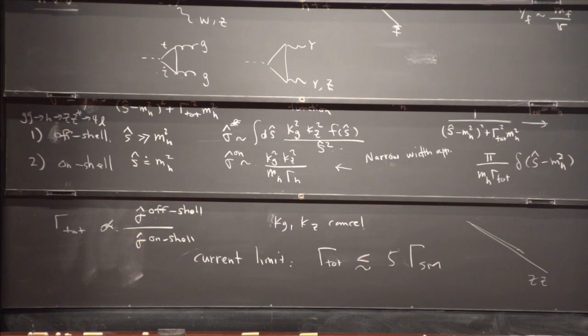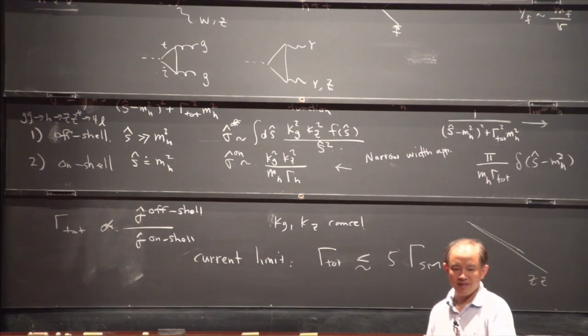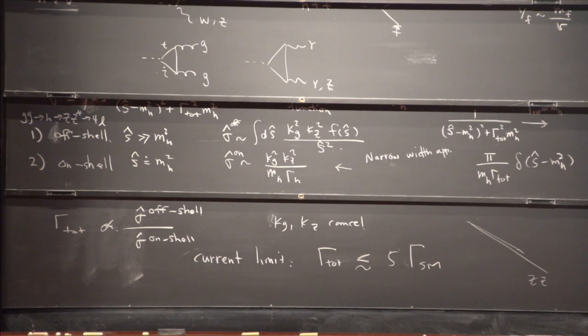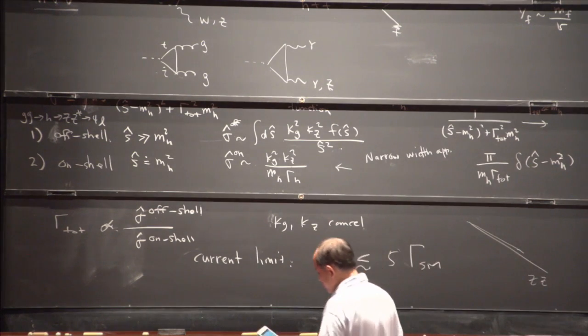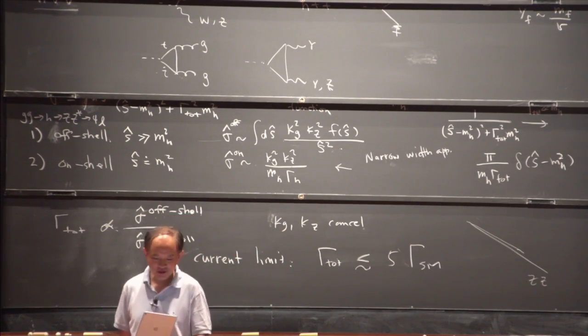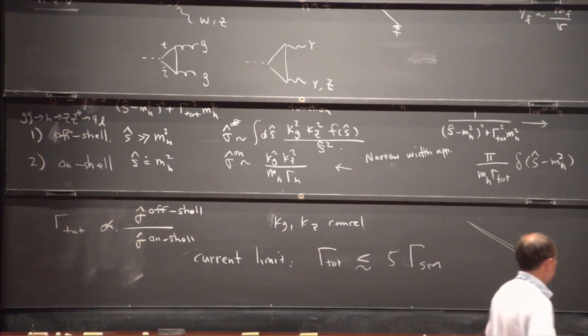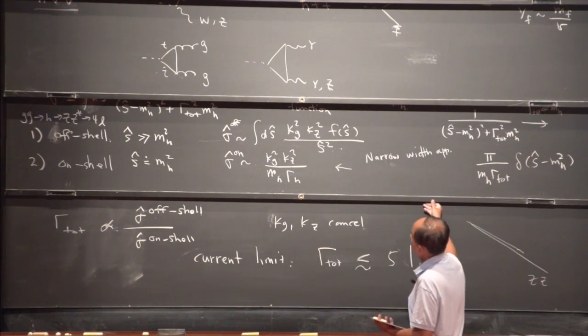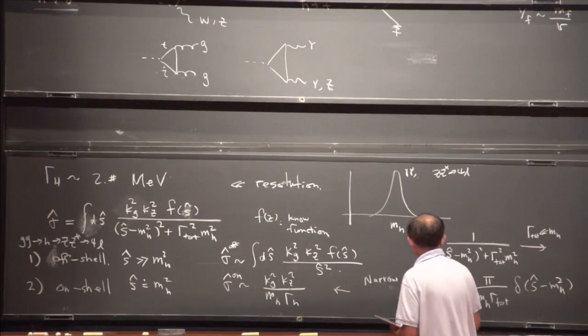So this means that for any Higgs measurement that you want to do at LHC, you have to make an assumption about the width. There are many ways of making assumptions, and you can look it up in the LHC Higgs working group report, and so on. But let me just show you one way of making an assumption, and it's a popular way.